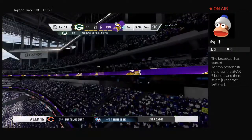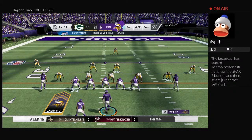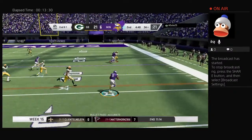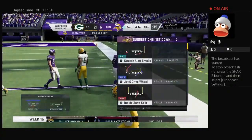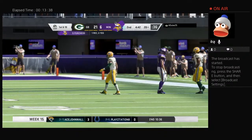Despite the blitz, they're still able to pick up a nice, solid gain. The disadvantage of blitzing often alters the normal spacing and run fits and leaves creases like they were able to exploit right there. It's caught by Funchess. And he'll go down at the 28. 6 yards the pickup, and that's a first down.